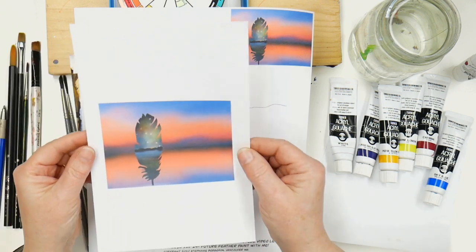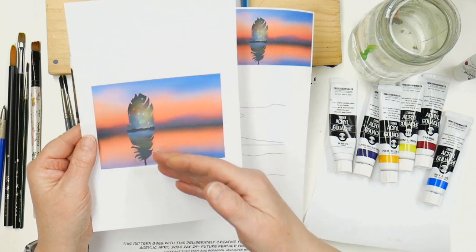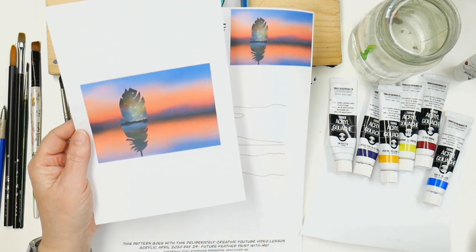All right, guys, today is a surreal landscape. This beautiful feather that's got an outer space sky. Let's get started.